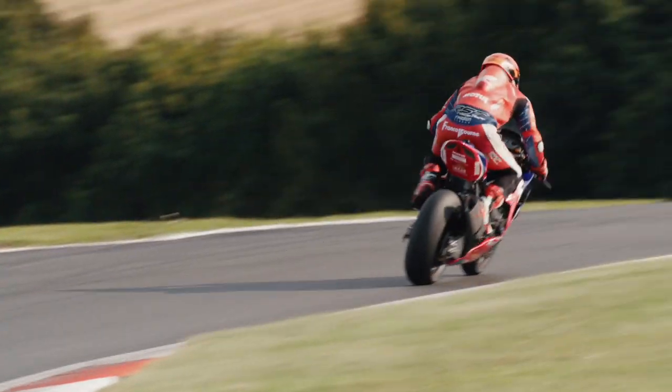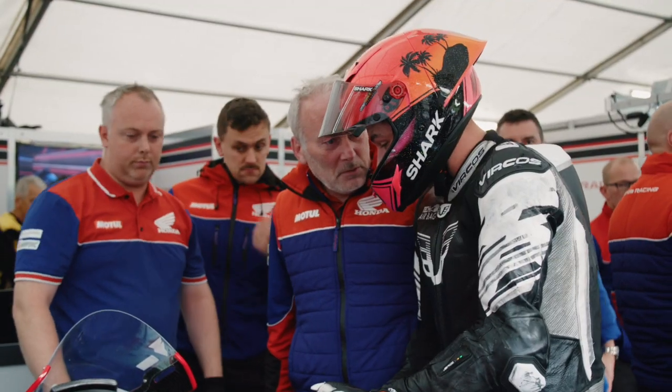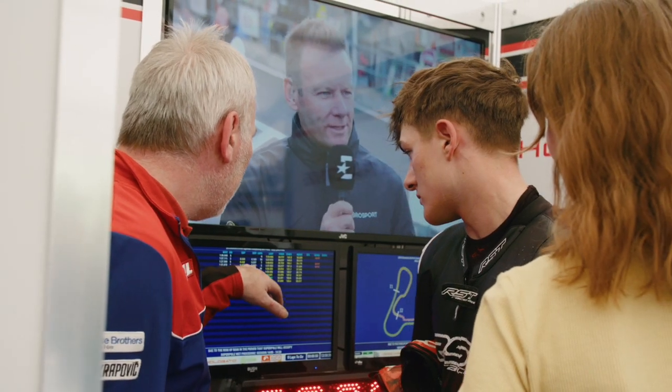We did a full day test. He was going okay, he was learning the circuit, he was learning the bike. It was quite early on when he started riding it. We came back and he's moved on nearly 2.3 seconds a lap quicker. So it's a big chunk of time to find.